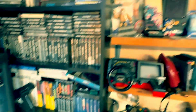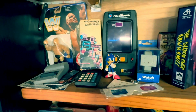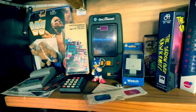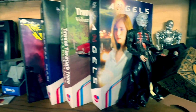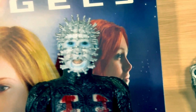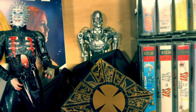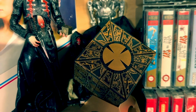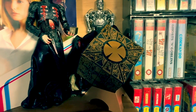Then we'll move along onto here. You can see on the top shelf, we've just got loads of little bits of collectibles there, really. A couple of calculators and just little bits and pieces. Some of my favourite homebrew games. Then we've got the little movie corner. Of course, we've got another Hellraiser in there. And can't go far without Terminator. RoboCop is now my son's. I'll give it to him, because he does love RoboCop. So, of course, we've got the Lament Configuration puzzle box.